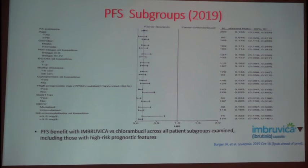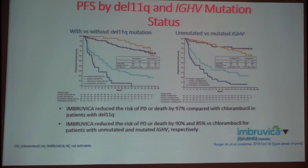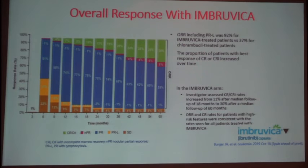And so all the prognostic problems that were faced with FC, FCR, BR were completely eliminated, or much, much more eliminated, with the use of ibrutinib first line. And as you can see here, whether mutated or unmutated, right or left, patients receiving ibrutinib fared much better. So it did not really matter if the patient was mutated or unmutated up front. How about the overall response with IMBRUVICA?